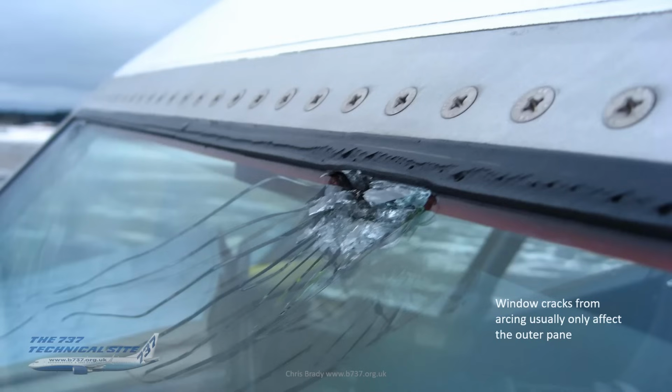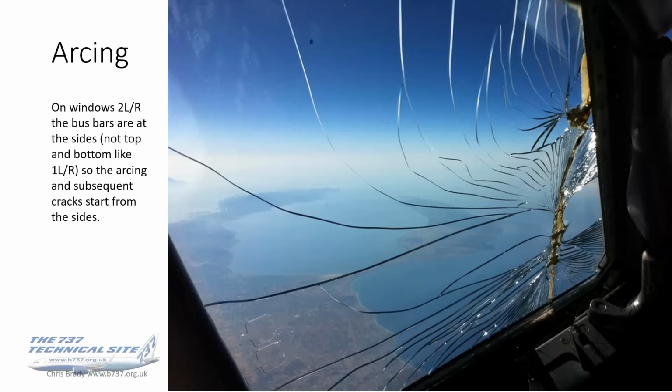And this is the same aircraft as the previous photo, but that again is arcing, and that's how it's punched a hole in the outer pane. It's not just confined to window one. Window two can arc as well. But if you remember, I said that the bus bars for window two are at the sides, not the top and bottom. So the arcing starts from the sides.